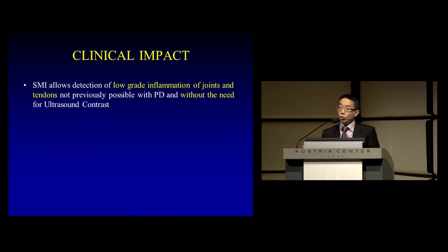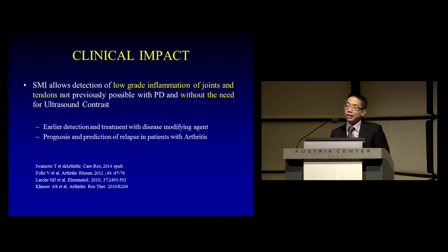This has a huge clinical impact because we are now for the first time able to detect this low-grade inflammation of joints in patients with a known arthritis who complain of tenderness, but if we don't detect anything on power Doppler, we used to send them away saying that it is inactive, but perhaps we are showing some low-grade activity now, only detectable by SMI without the need for ultrasound contrast. And of course, this has clinical implications for early detection and treatment of disease, as well as influencing their prognosis and their prediction of relapse.